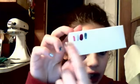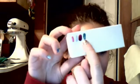And this is, I just put my hand. But that's the Trophy Wife one. That's really a nice color.